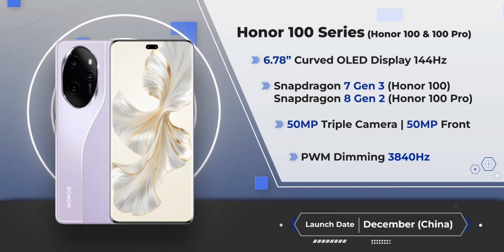And apart from that, you can also expect 3840Hz of PWM Dimming too. Alright, I've spoken about the first 4 phones, but the next 4 phones are the more exciting ones, and all of them are above 50,000, of course. Starting off with the OnePlus 12.